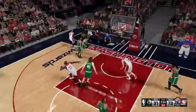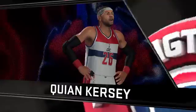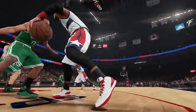Baseline jumper. Again, the Wizards good for 2. You can just see the passion and love with which he plays the game. You see how he prepares, the work ethic, the way he interacts with his teammates. And when he hits the floor, it's all about the game.